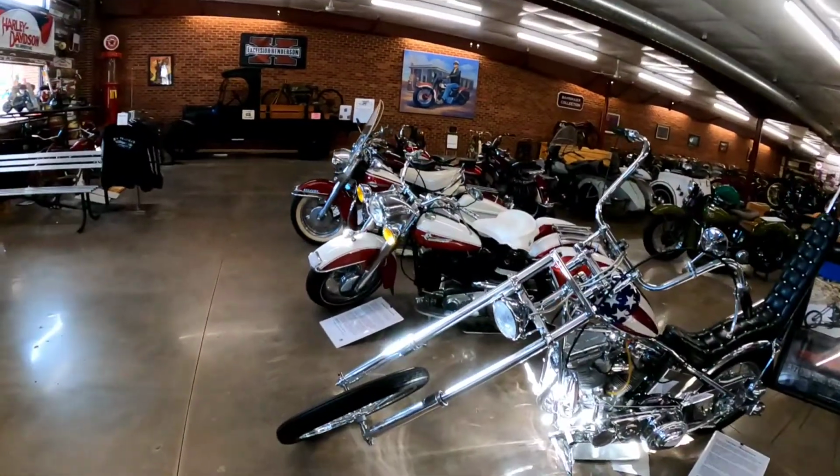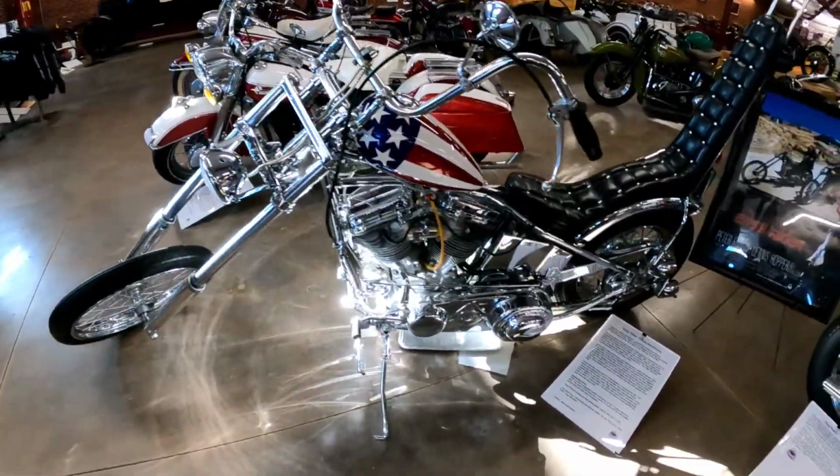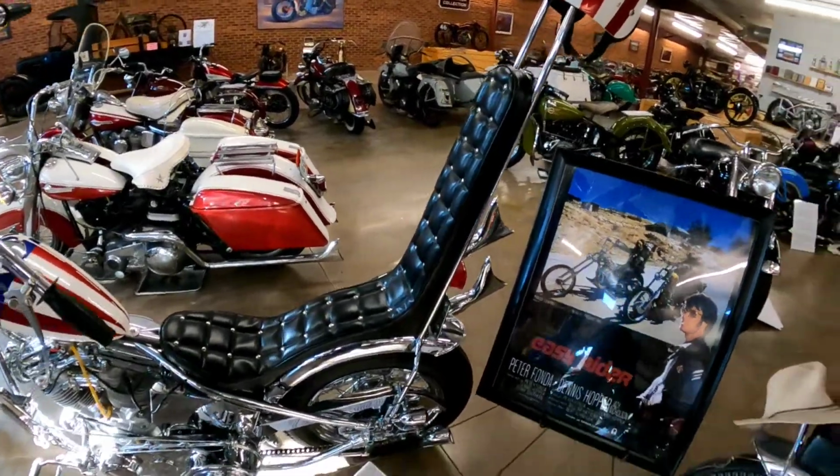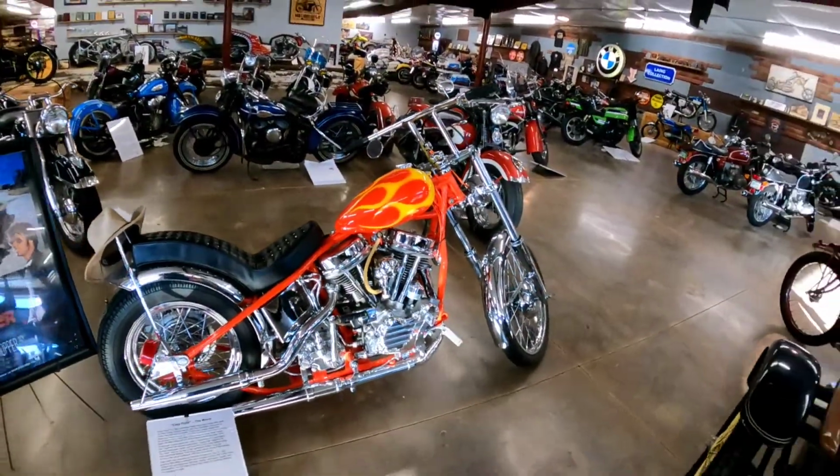Are these bikes all...? This was Henry Fonda's. This was Dennis Hopper's. I'm gonna tell you about the museum. We only own a couple bikes in here. Most of them are owned by 2 different gentlemen. There's probably about 30 different people that own a bike in this museum. 138 bikes in here. At the present time, we've had a little over 140, but we move bikes in and out to another museum also in Marquette, Kansas.